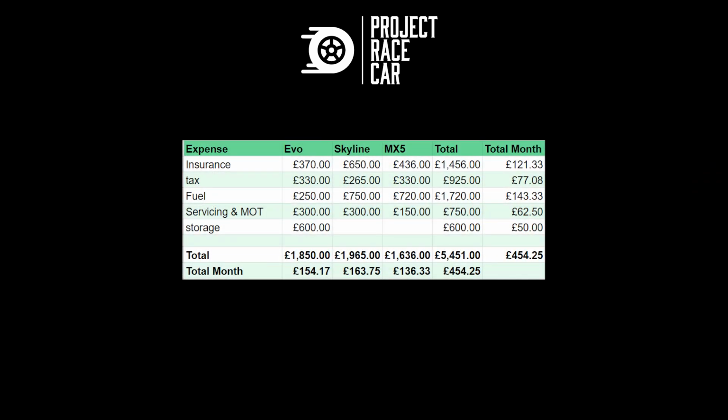So moving on to the Skyline, as you can see, it's not actually that much more. The fuel figure is probably slightly off, purely because when I filled this in, I didn't know how many miles I'm going to be doing in it, so it's kind of relative. But these figures are per year, by the way, the ones here. So again, £165 a month to run the Skyline with insurance. That's factoring in servicing and MOTs as well. That figure might be slightly low, might need to bump it up slightly, but I'll work that out when it's had all of its services and I know what it's going to cost.